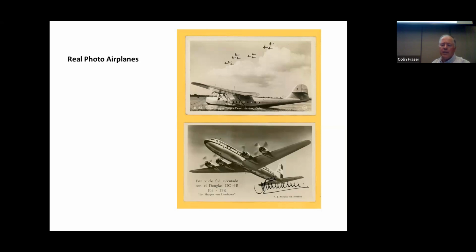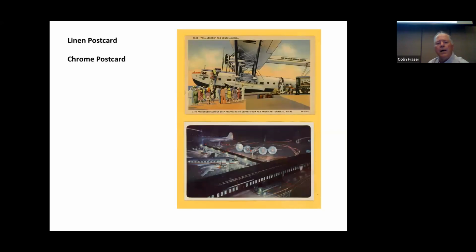And then the one beneath it, that was a DC-6. And I think that was signed by the pilot. I don't have a picture of the reverse of that one, but it was a first flight postcard. And I think I recall either Chilean or Venezuelan stamps on that. I kind of regret not having that one to show you because it has a colorful reverse, some multicolored postage stamps on it. And then another linen postcard of the China Clipper.